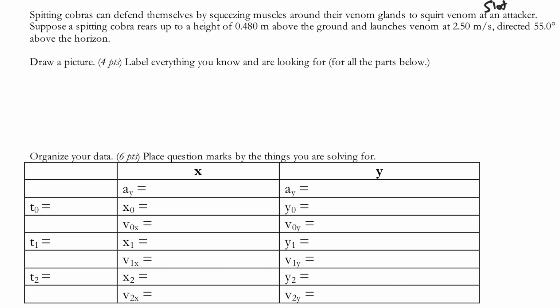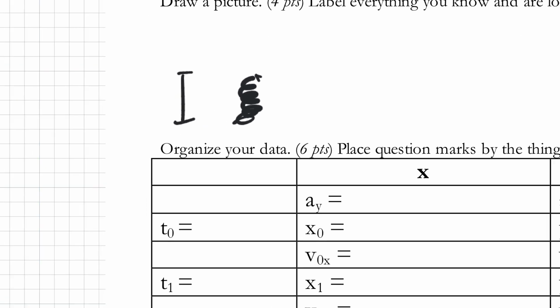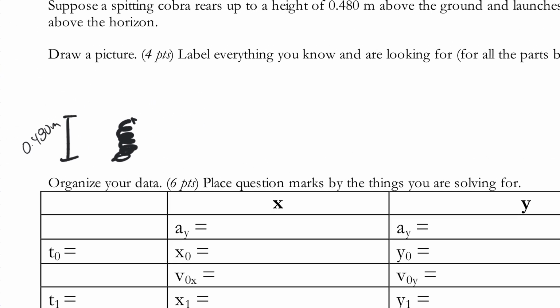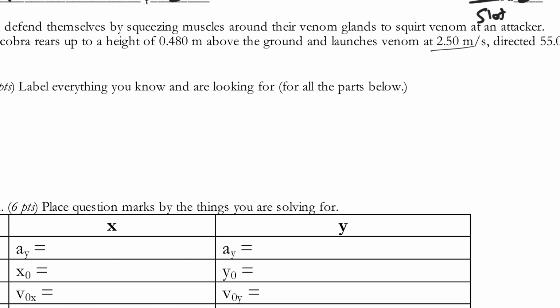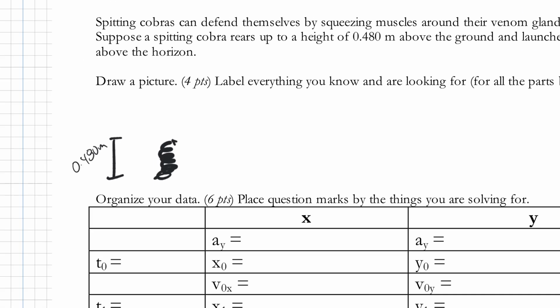All right, so anyway, spitting cobras can defend themselves by squeezing muscles around their venom glands to squirt venom at an attacker. Suppose a spitting cobra rears up to a height of 0.480 meters. I don't know what a spitting cobra looks like. Maybe they got 2 fangs. And this thing has a height of 0.480 meters above the ground, and launches venom at 2.50 meters per second, 55 degrees above the horizon.